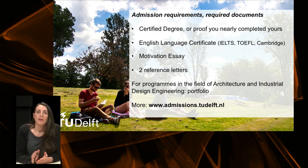Moreover, we require a motivation essay, two reference letters, either from your employer or professor, and of course your CV. In case you apply to one of the architecture or industrial engineering programs, a portfolio is required, of course. And last but not least, a copy of your passport or ID and the application fee payment proof.